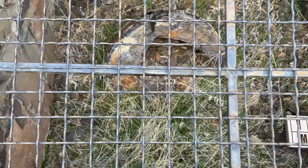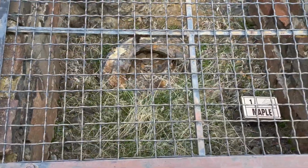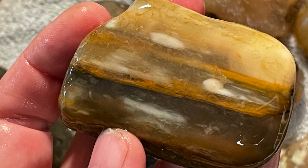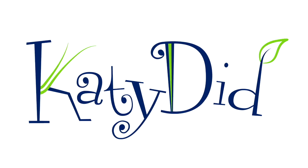So the logs here are in jail. Jim says they're being protected so people don't steal them. I think maybe they did something wrong. So many beautiful rocks. That's a nice thing to find on my way out.